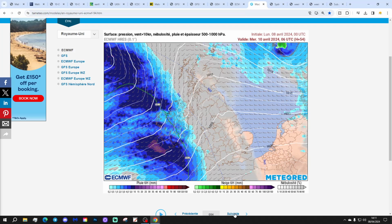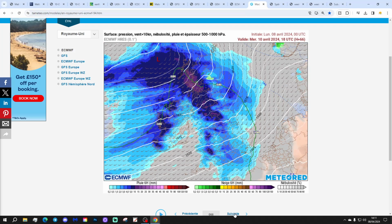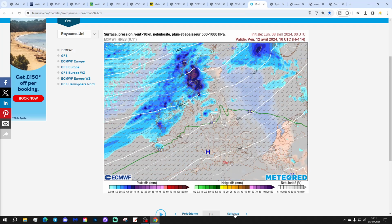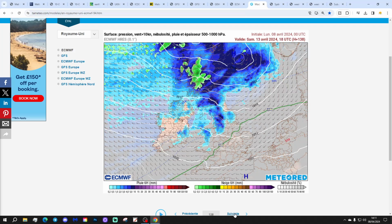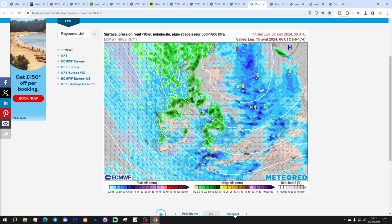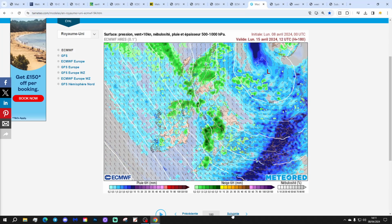Then we go drier briefly before more rain heads in from the Atlantic on Wednesday. And then the trend through Thursday and Friday is drier in the south, but still quite unsettled up in the north. The weekend starts to turn cooler with winds in from the northwest, showers turning wintry in northern and western regions.